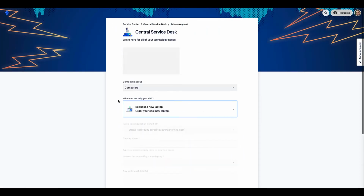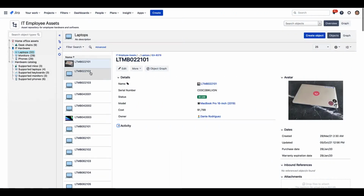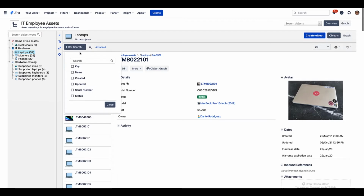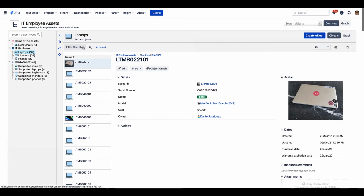Now let's look at a slightly more complex one, such as this one for ordering a new laptop. We're going to assume we're Dante, and he's broken the screen on his laptop and needs to order a new one. Using data-driven techniques and automation, we're going to significantly increase the speed of this request. So first, let's take a look at the data that'll drive this request. Here we see a list of the laptops deployed, those in stock or disposed, who owns them, and other relevant data points. And here's Dante's.